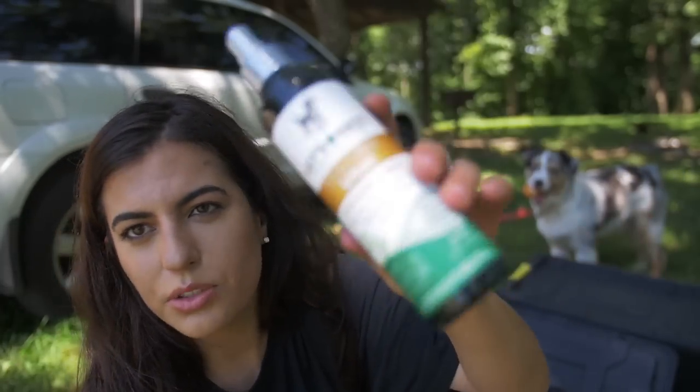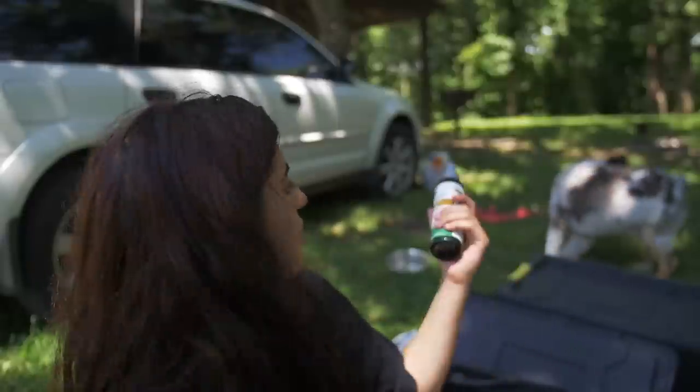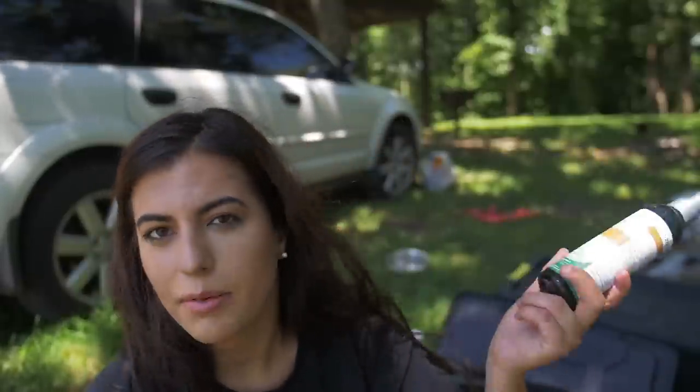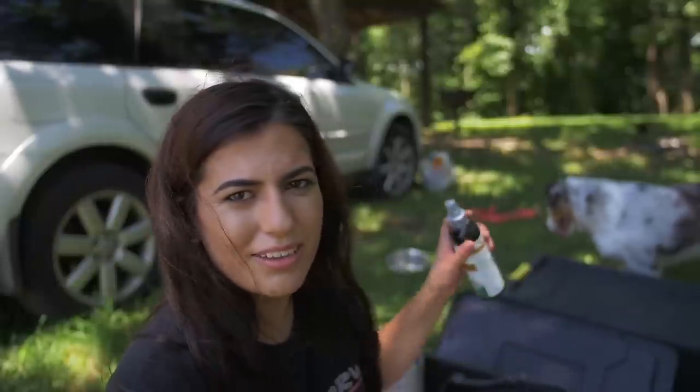Anyways, I also have Blue's flea and tick spray. The whole reason Blue is shaved right now is because he got like 20 ticks on him, and he is on tick preventative now. But I just like to spray this on him before we go hiking because there's ticks everywhere. Even yesterday, we were walking on a sidewalk and I found a tick on his back, and I had to flick it off. So I usually spray him down with this before we go into the woods, just as an extra protective measure. Overprotective mother, okay?